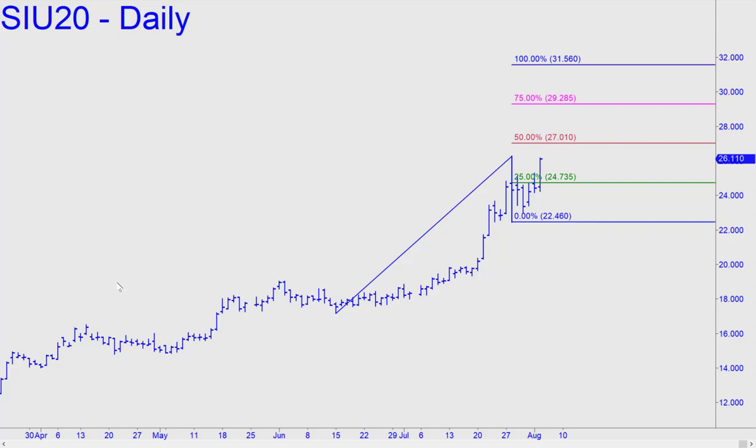Probably no session occurs without my mentioning it, and it's always a factor in whatever we're looking at. In this case, if we should see silver basis September COMEX pop through that 27.01 midpoint hidden pivot resistance, it would shorten the odds of a continuation of the move up to $31.56.